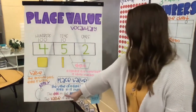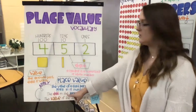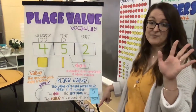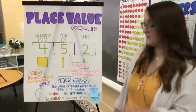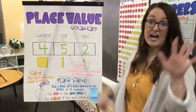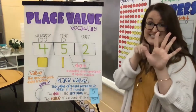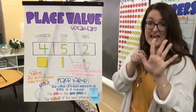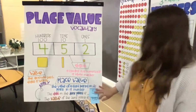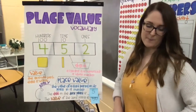So that's what it says down here. We see the arrow that says apply. The digit or the symbol in the tens place is a 5, but it's not worth 5. The value of the tens place, so we have 5 tens, would be 5 different tens, and each one is worth 10, 10, 20, 30, 40, 50. So if you can see down here, that's why it says 50 right there.